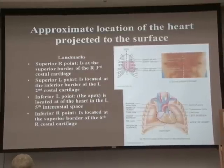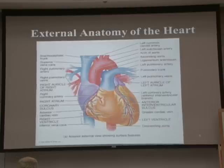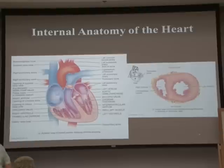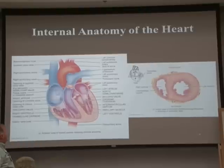So this stuff we're going to talk about in the lab, so I'm going to skip over this. I'm going to talk about just a couple of things here real quick, and then that will lead us into where we need to go.